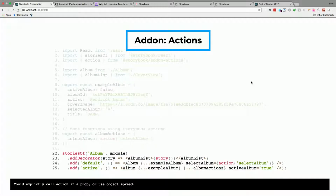And then when we look back at where we're defining our stories, for the default, for example, I'm showing a couple of examples of how this could be done. So select album is the thing that we want to represent as an action. If we were going to explicitly define that in our JSX, we would just say select album for the select album prop, and then action select album like we see there. Or alternatively, we can just take the constant that we defined and also object spread that in, so that just gets added to props. And that just means when somebody clicks on this to select the album, rather than trying to find that function that isn't there, it's going to use this action and basically just mock that event. So let's see what that looks like.